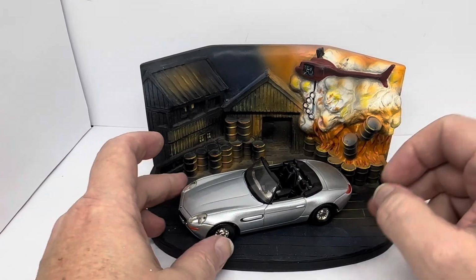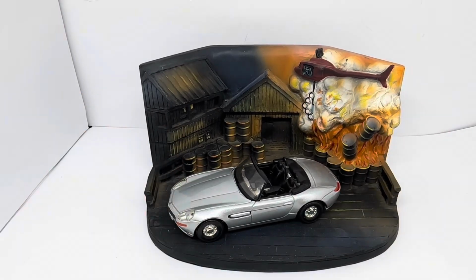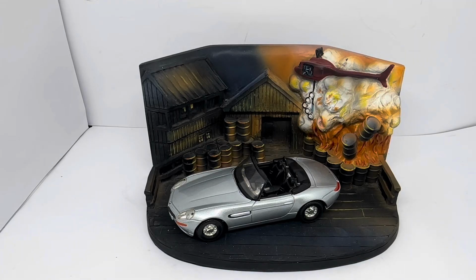Also, I'm a lover of the BMW Z8 anyway. I think it's a great car. So it's definitely one of my favorite models of the Corgi collection, the definitive collection. So there we have it.